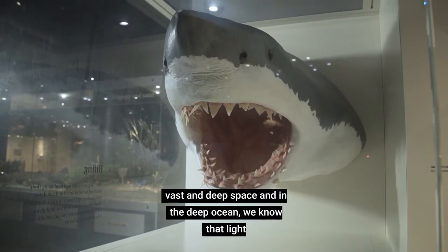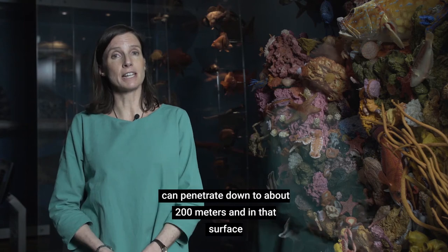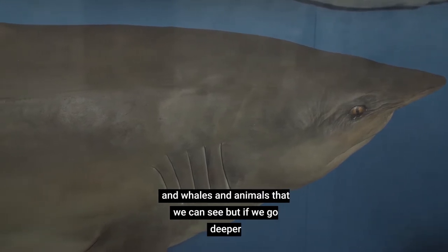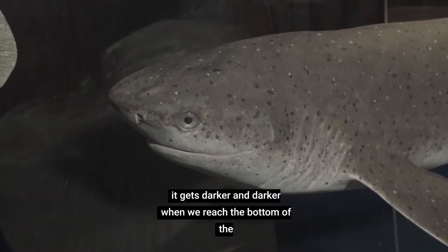And this is a vast and deep space. And in the deep ocean, we know that light can penetrate down to about 200 meters. And in that surface layer of the ocean, there is a lot of life and a lot of fish and whales and animals that we can see. But if we go deeper, it gets darker and darker.